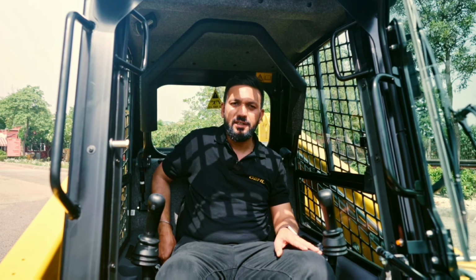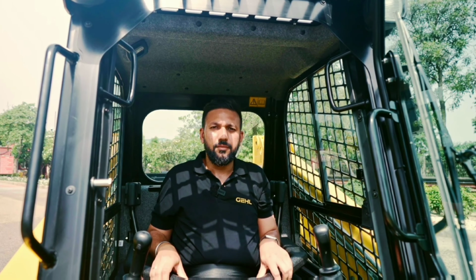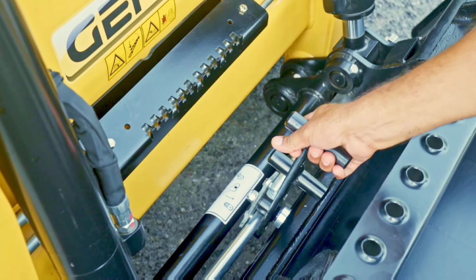The cabin offers standard safety features such as a safety seat belt, a restraint bar, and a hydraulic system which ensures the machine is not moving unless and until the operator is sitting on the seat. The all-tach attachment mounting system and easy hydraulic connection takes the versatility of the machine to another level.